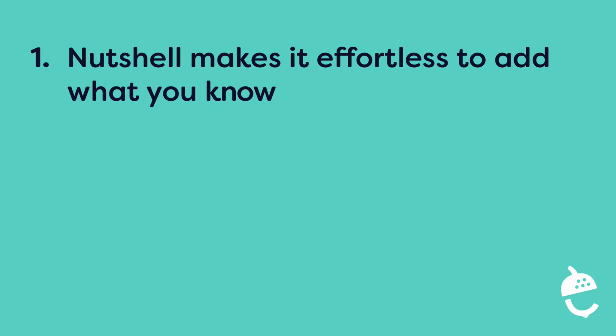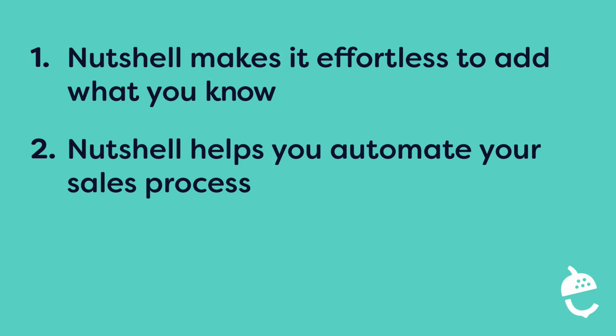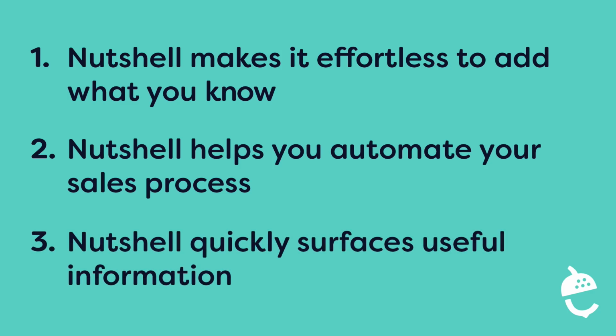Okay, as we look closer at Nutshell, we're going to cover three topics. First, Nutshell makes it effortless to add what you know and do. Second, Nutshell helps you to automate your sales process. And third, Nutshell quickly surfaces useful information.